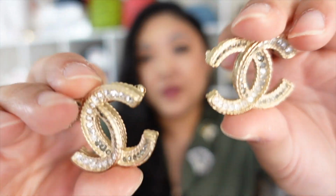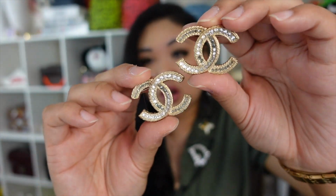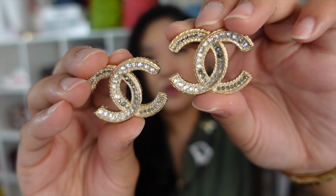I want to say it's either this that started off my brooch collection or these matching Chanel brooches here. So my husband and I have two because one is my husband's and one is mine. Basically we bought these for our wedding, so he used it on his suit jacket and I put it on a necklace. But so beautiful. It has gray and clear crystals on this champagne gold.